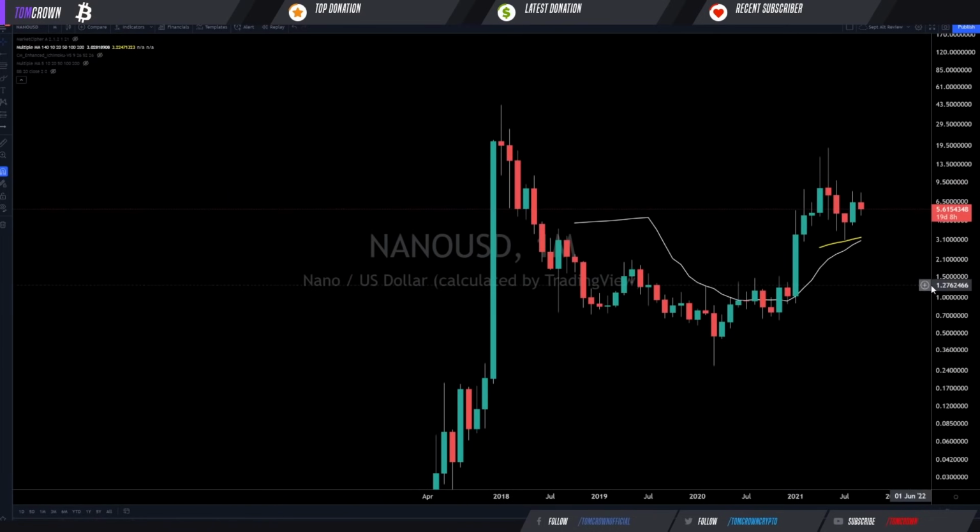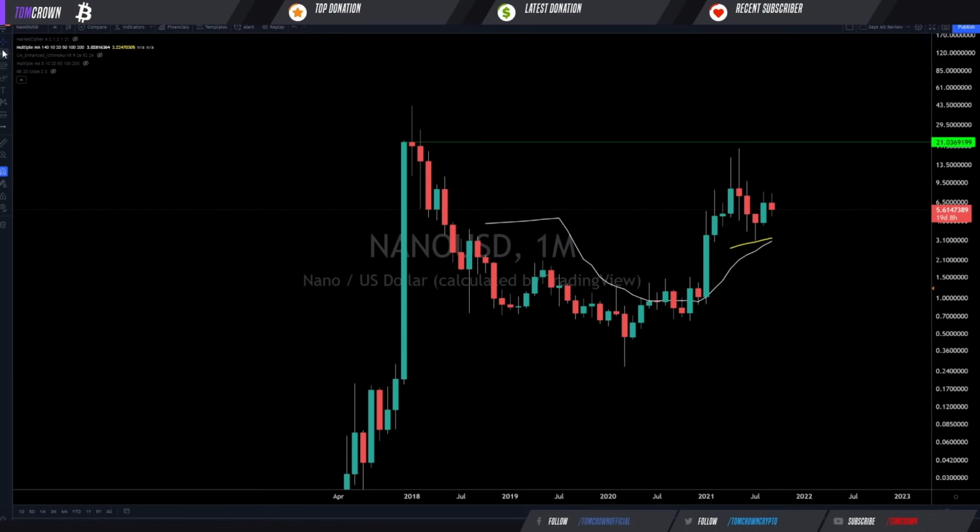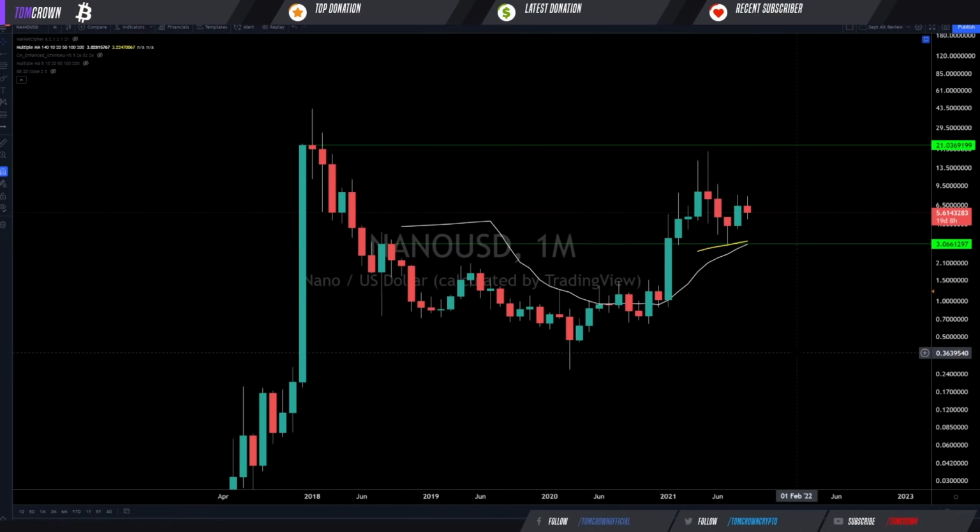Nano USD. This is one that we have been waiting for a freaking entry for what seems like forever, and we got it back in July. Got it back in July. We had monthly support at $3. Jeez, $3.